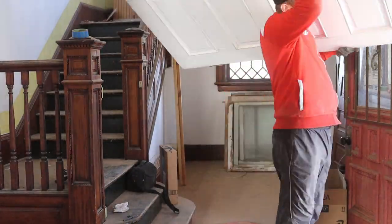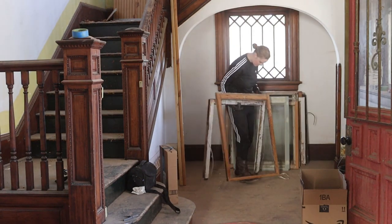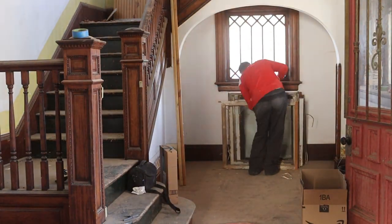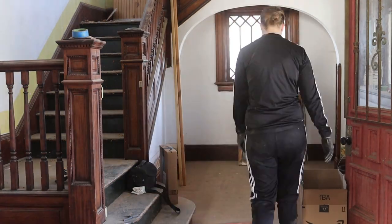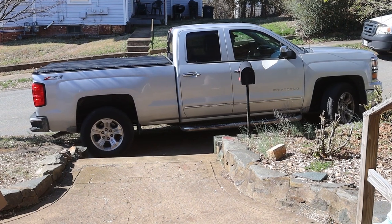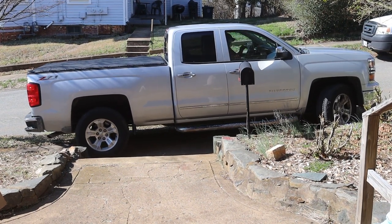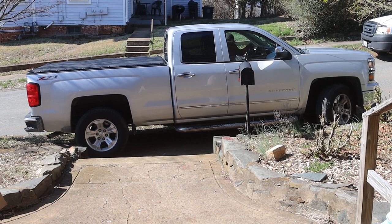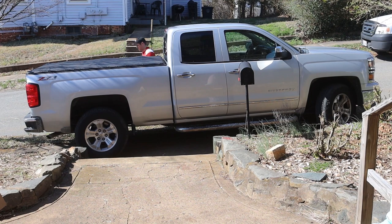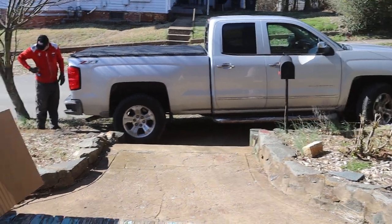So some of the materials we just moved down, we know right away that we don't need, but we will hold on to for now, just in case we end up needing them later. Some of the window pieces and different doors that got taken off of different places. So we're gonna get some of the stuff loaded up to take to the dump, things that we know we just don't need, old insulation and things.